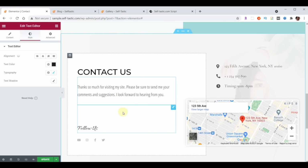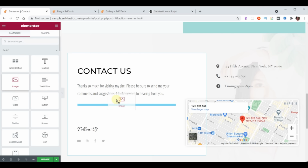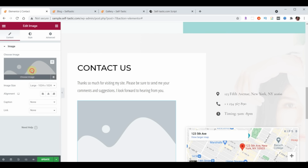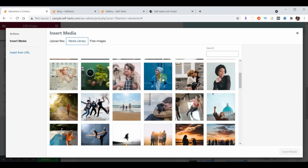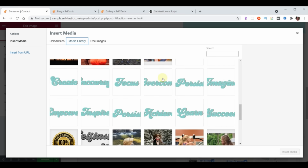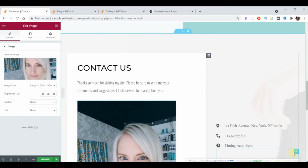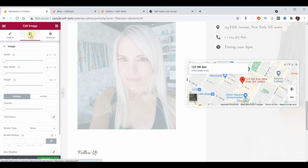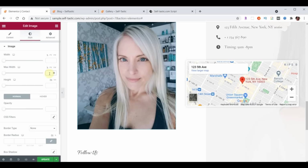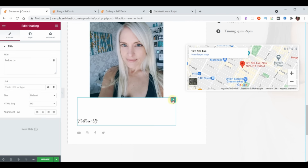Now we want to put a profile image under this. So I'll go back to our widgets. Let's drag an image right there. We'll select the image. Go to our library. We'll scroll down. The image we want is already in here. That one right there. Insert media. Scroll down. Let's go ahead and style. We'll set the max width to 75. That's percent, by the way. We learned that already. And now for Follow Us, let's edit that.